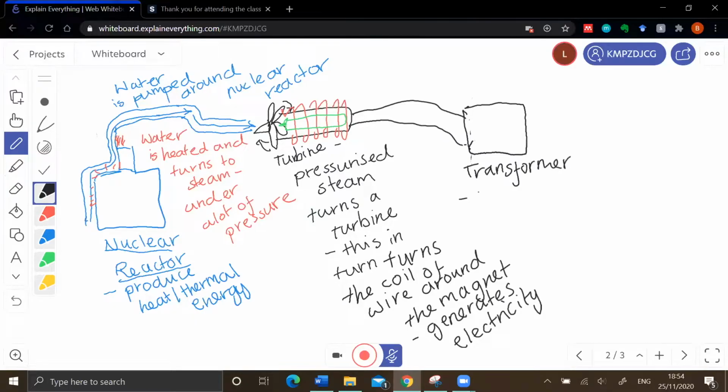So, this actually is a step up transformer. Okay, step up, so it increases voltage. This is another part of your physics syllabus, about transformers, so you can get a bit of bonus content here. Increases voltage, decreases current.